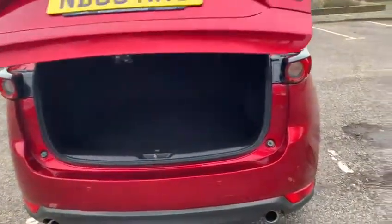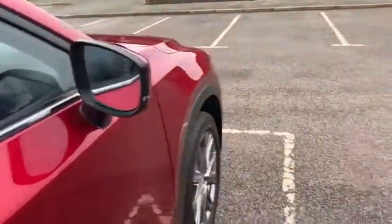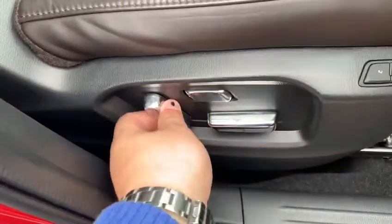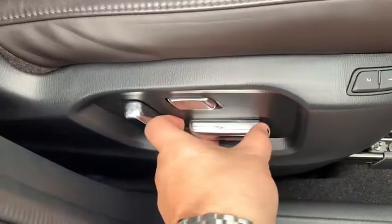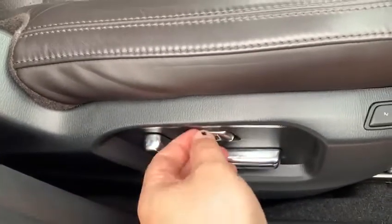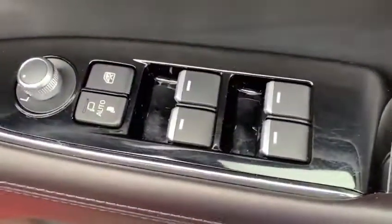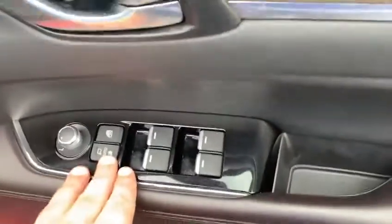So here we go. You can see the camera there. Let's get in the car. So here we are. You've got the electric seats, forward, back, up, down, tilt, backrest there, and you've got your lumbar there. And this has got 2 settings, so you can memorize your seat position. Here you've got your electric windows, mirrors, auto folding side mirrors.